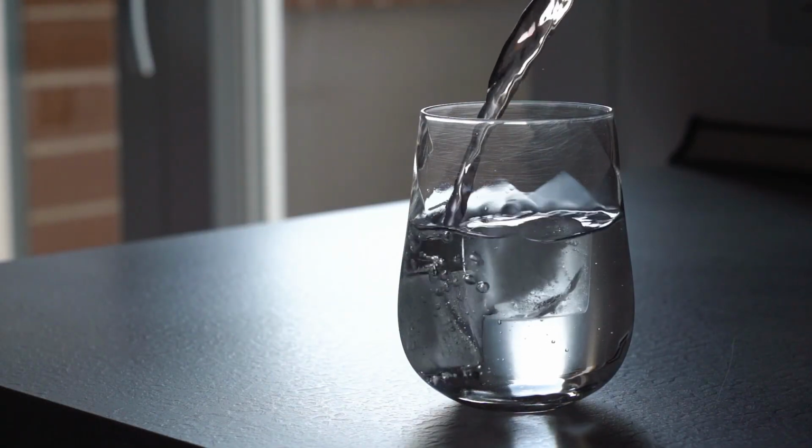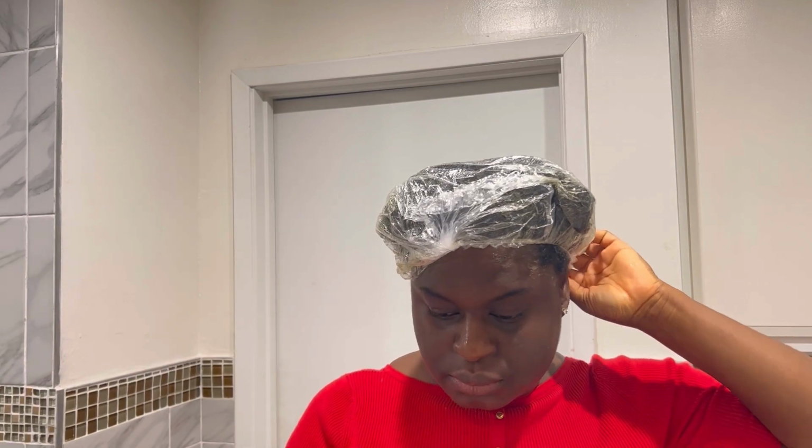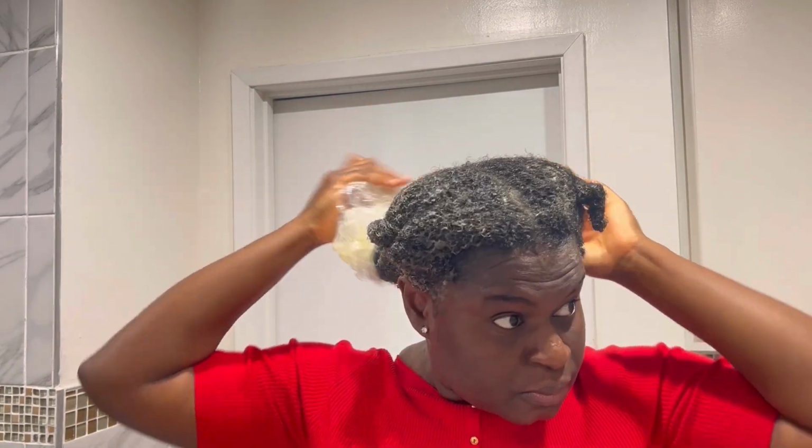Did you know drinking a lot of water can also boost hair growth? Do not forget to be drinking that water, especially during those hot summer seasons.